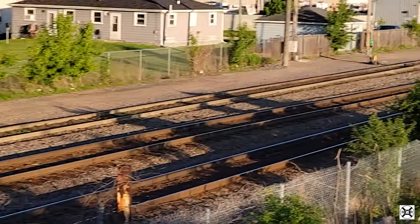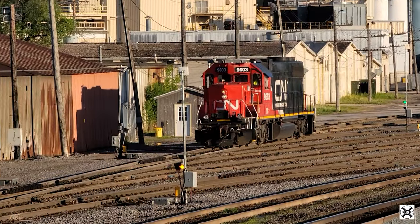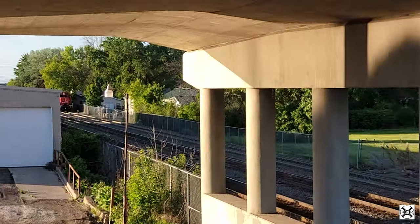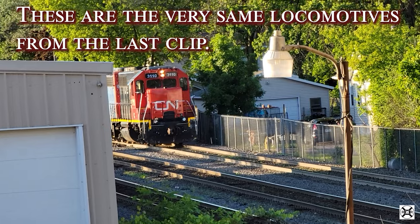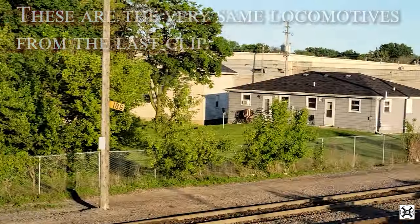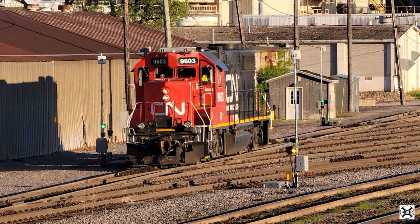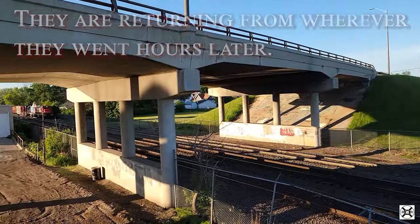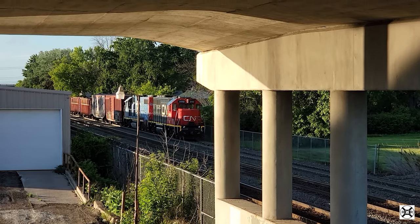Here's an interesting place I found. Had to climb up on this big pile of rocks. Like all this. Just on the north end of the Neenah yard. Well, maybe a little bit further than the north end. Might be a little south from the yard limit. We're just south of the Y.